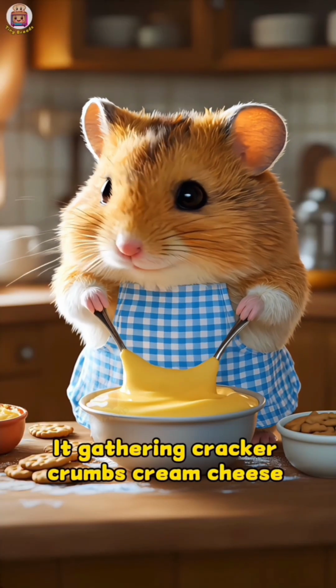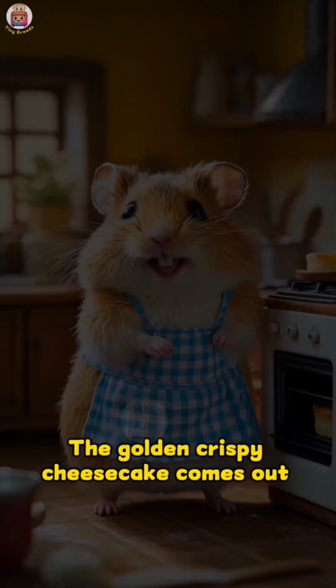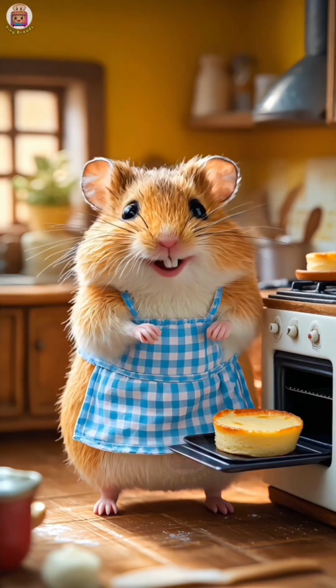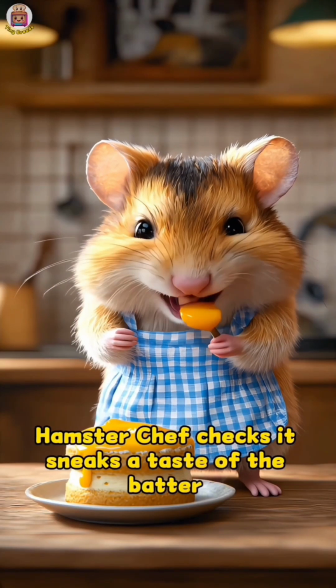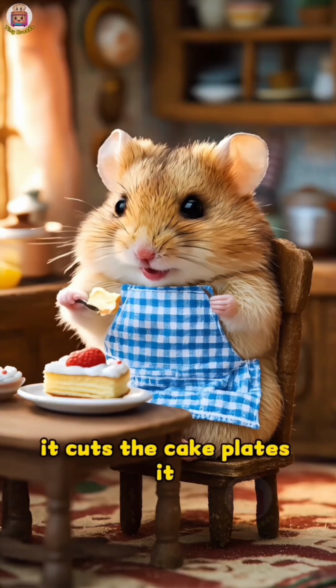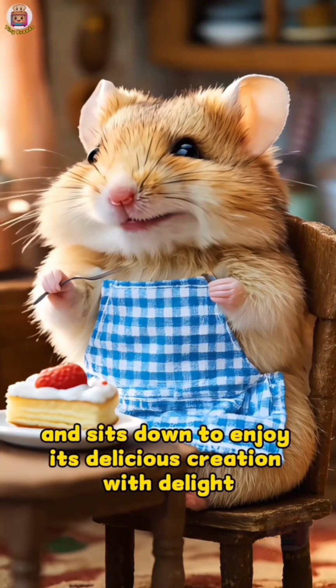It gathers cracker crumbs and cream cheese, and mixes the cheese batter into a mold. The golden, crispy cheesecake comes out, filling the air with aroma. Hamster chef checks it, sneaks a taste of the batter, and nods happily. It cuts the cake, splits it, and sits down to enjoy its delicious creation with delight.